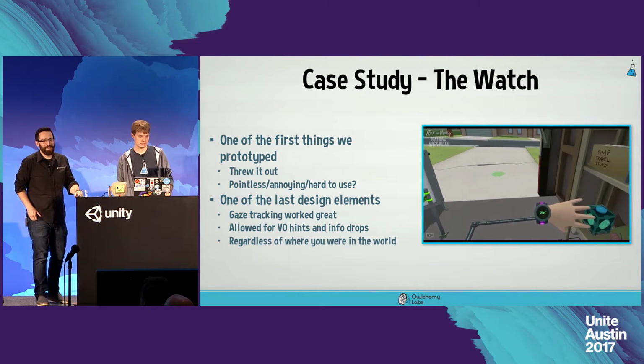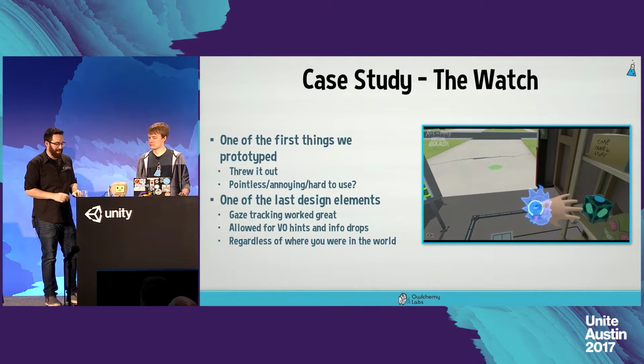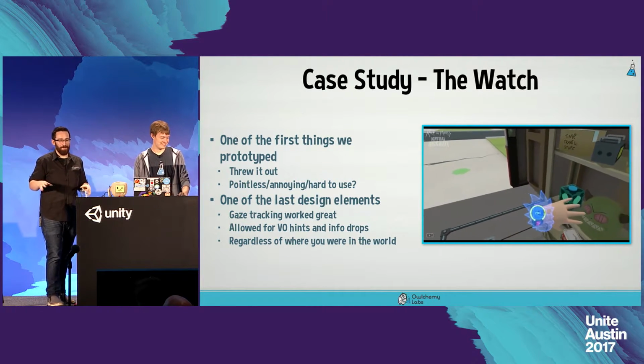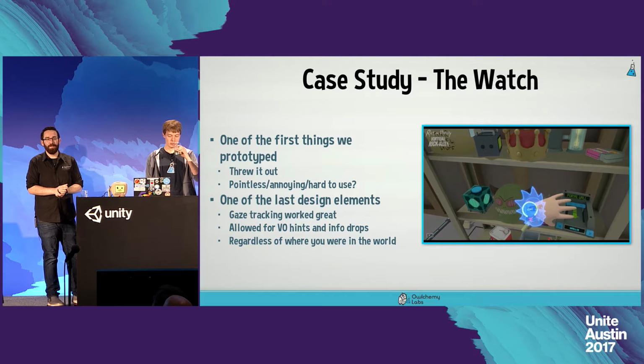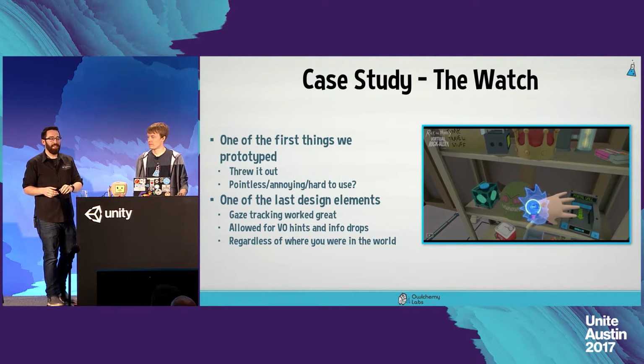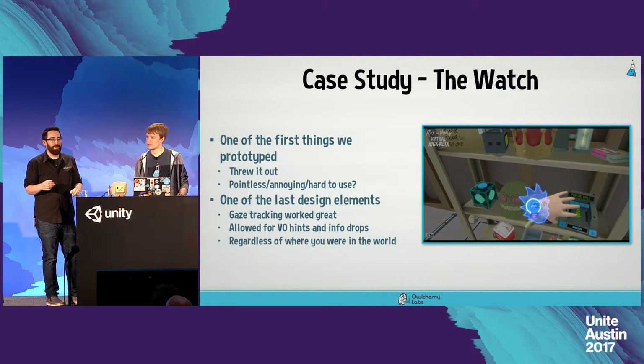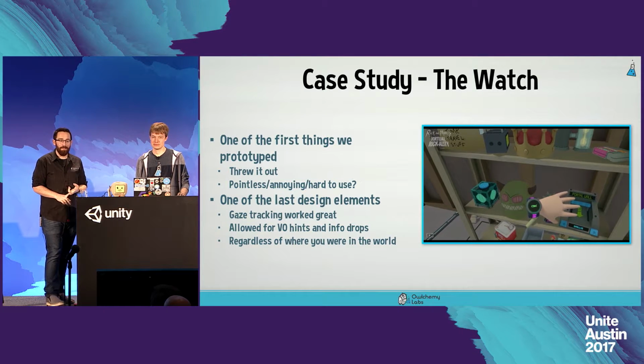So the next case study of a mechanic in the game was the watch. This is a historic part of our development process. One of the first things we prototyped in the game was a watch on your wrist that you would use to interact with Rick. It's one of the first things we prototyped, and we threw it out.